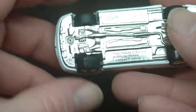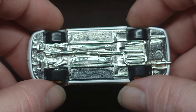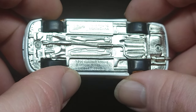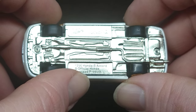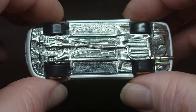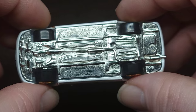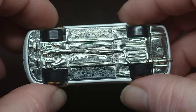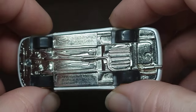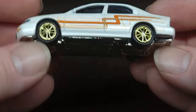Okay, let's have a look at this undercarriage here. 2003, Plaine Mantis, China. On the bottom here it says 1996 Honda Accord, official Honda licensed product. And look at the beautiful casting of the base. Got the exhaust pipe, a little bit of a gas tank there, a little bit of engine stuff happening there. Catalytic converter. Very nice. Shiny.